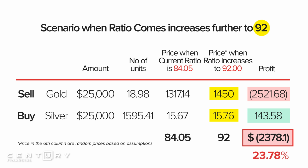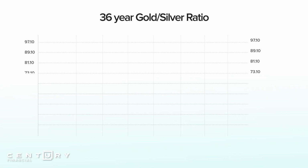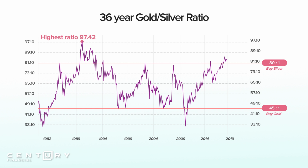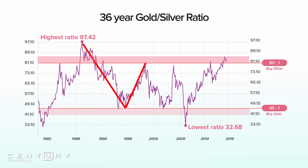The strategy behind the gold-silver ratio is to take advantage of the fact that the spread in the prices is expected to decrease when the ratio is high and is likely to increase when the ratio is low. Historically, this ratio has oscillated from 80 to 85 to 40 to 45, and today is an ideal time to invest in this strategy as the ratio stands around 84.05.